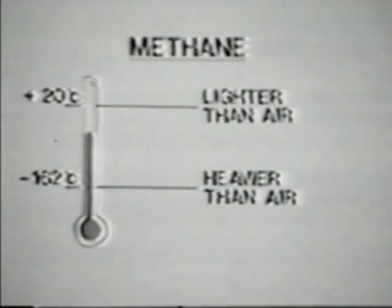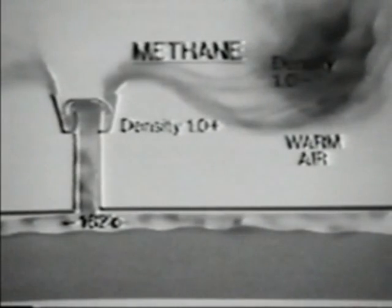For instance, methane, or natural gas, is heavier than air at its boiling point of minus 162 degrees centigrade, whereas at plus 20 degrees centigrade it is lighter than air. This means that if methane were vented to the atmosphere at its boiling point temperature of minus 162 degrees centigrade, it would sink. Then, upon exposure to atmosphere, it would heat up and rise as its relative density decreases.